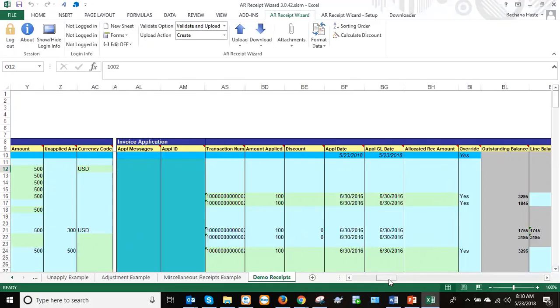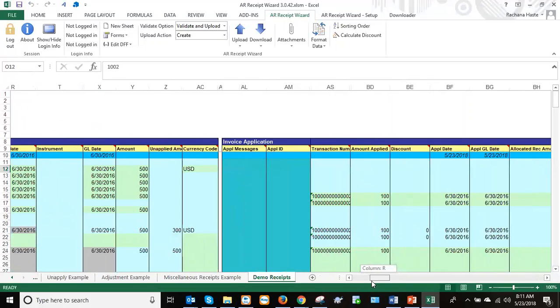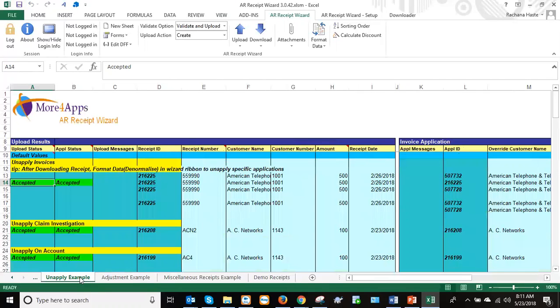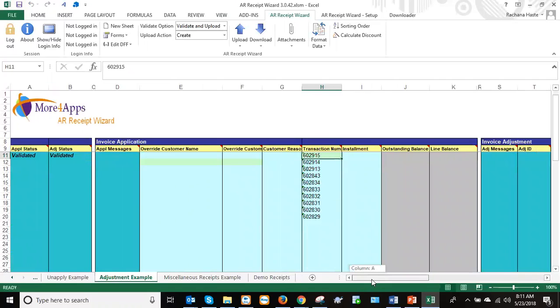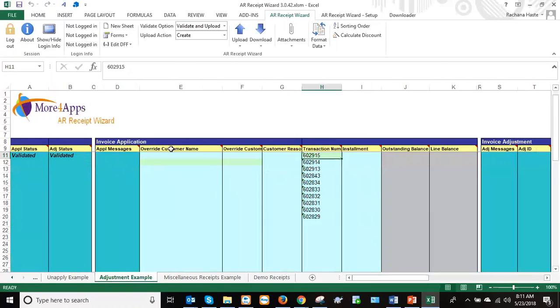Okay, and that's common across. And the layout is pretty flexible in the sense that if you don't want to work with the application, you just want to create receipts unapplied, you can just remove that section from your layout. So you might see that I've got an unapply example. I've got an adjustment example where I just have the invoice header and the adjustment. I don't have anything else. So the layout is not very rigid.